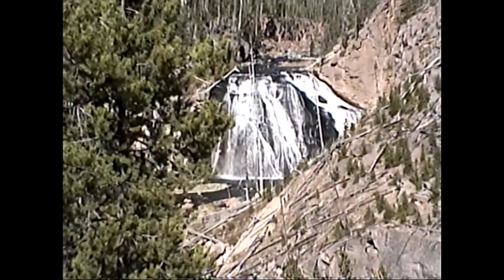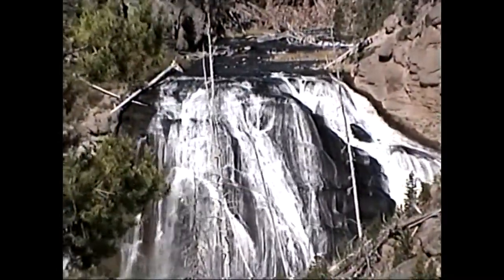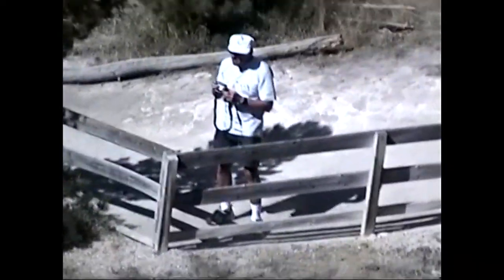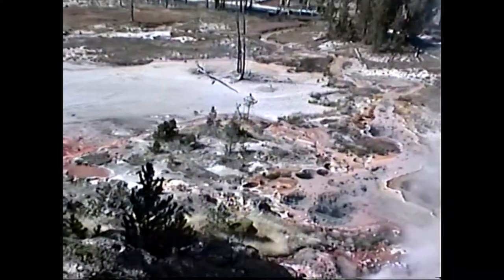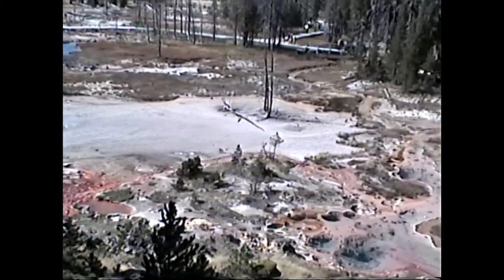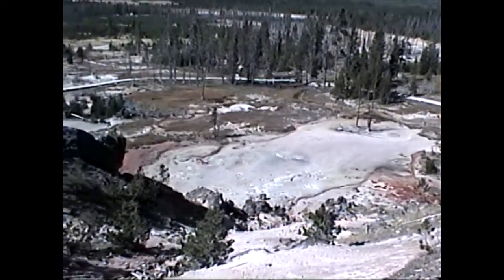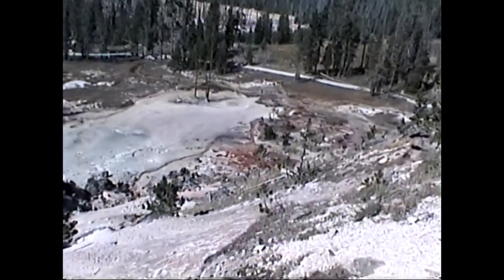This is Gibbon Falls. Really pretty. There's Maurice. This is the Fairy Paint Pots area. It's a third of a mile we've been hiking.